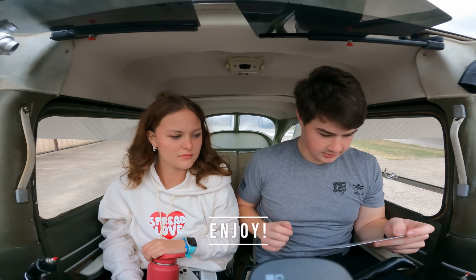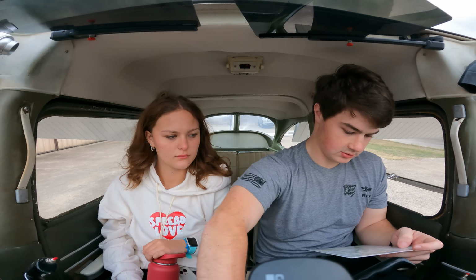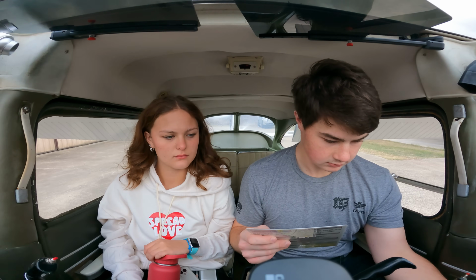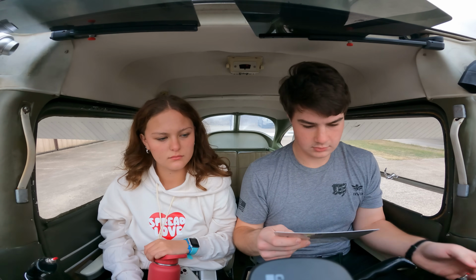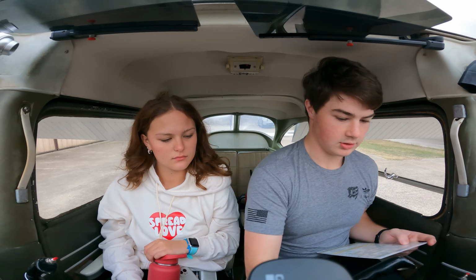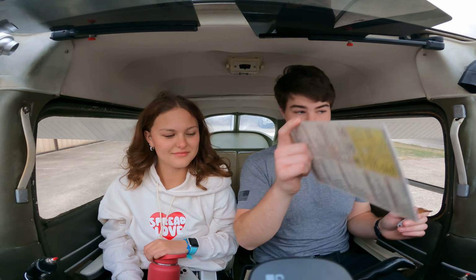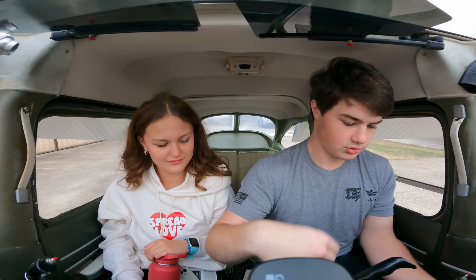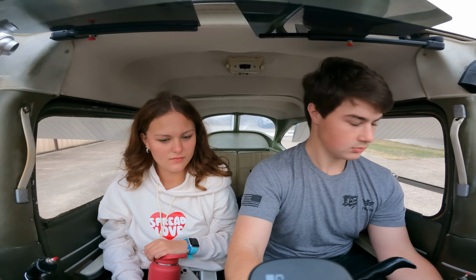So seats are locked, your seat's locked. Avionics are off, autopilot, we don't have it. Carb heat's in, mixture full rich. Throttle's slightly open. I'll give it a shot of primer. One shot of primer, primer's locked. I've got the brakes. Ready. Clear prop.